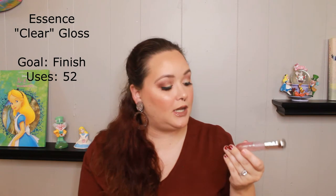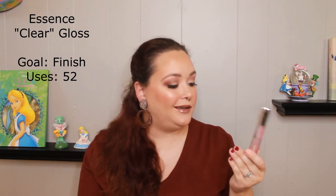Next we have my Essence Shine Shine Shine clear gloss. I believe this is in Behind the Bleachers, I'm not sure. And my goal is to finish this as well. I have only used this 5 times this month, for a total of 52 uses. Again, I cannot make a new line. Well, I can, but it's going to be very, very close to right below the current line, so there's no point in making a new line in my opinion. So this one still has a lot of ways to go.